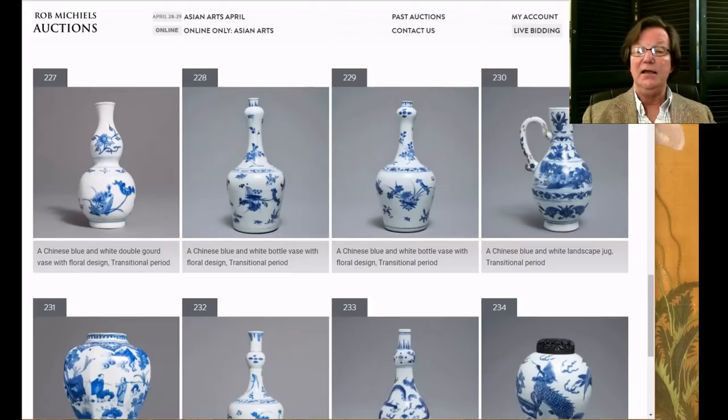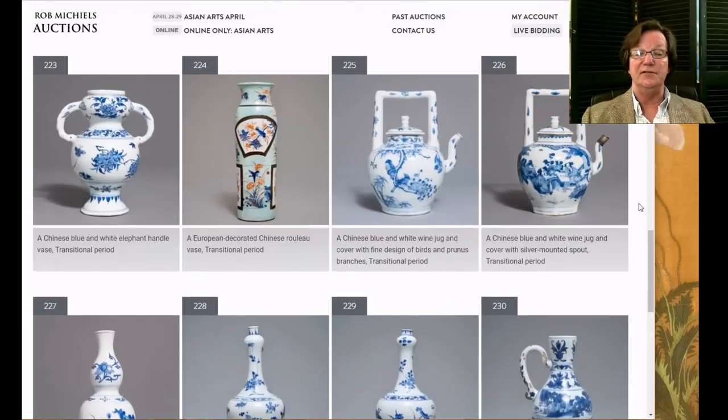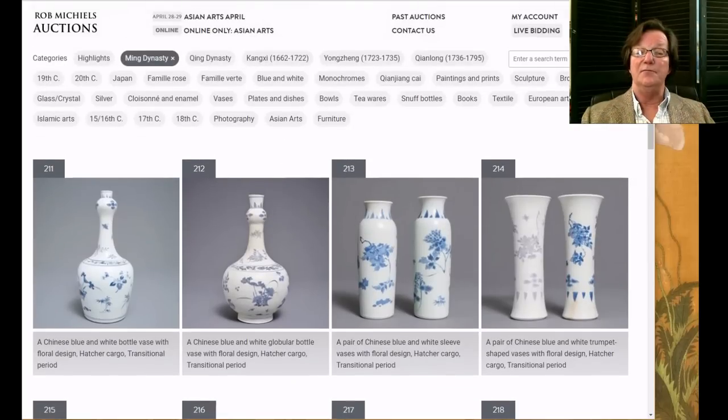And this is just the section here on Ming and transitional pieces. There are pages of it. There's 4 pages of Ming and transitional wares. Some great pieces. Lots of photographs too.